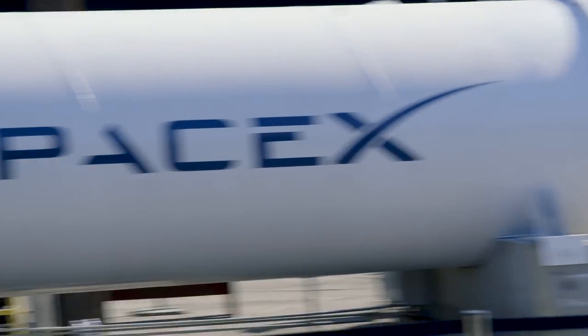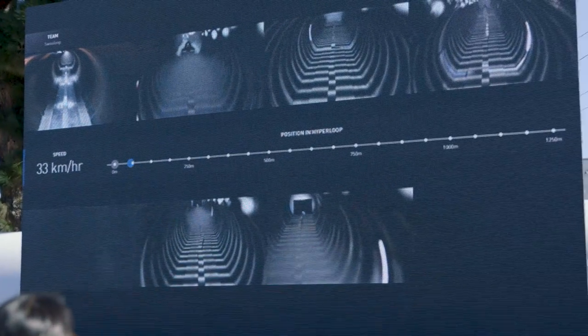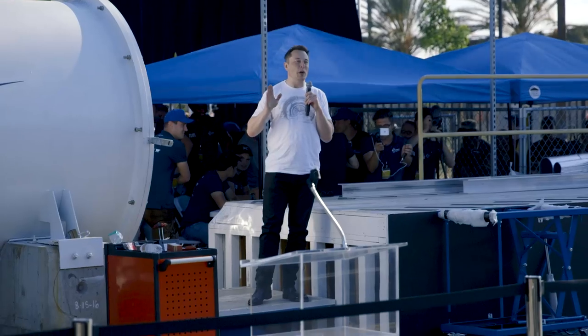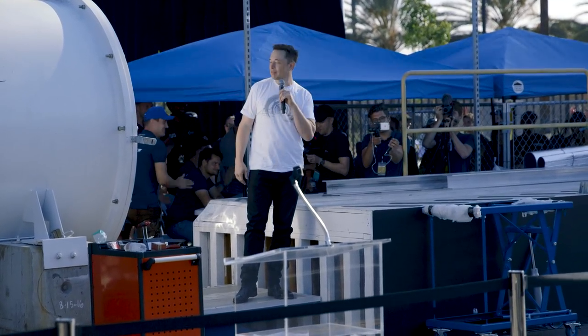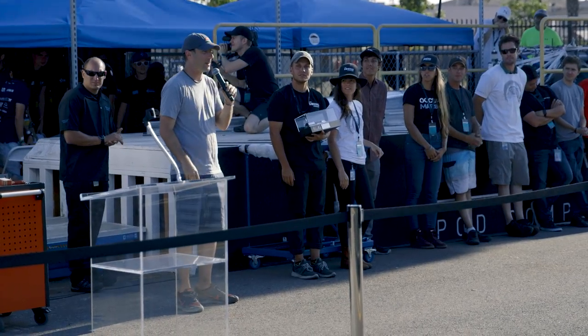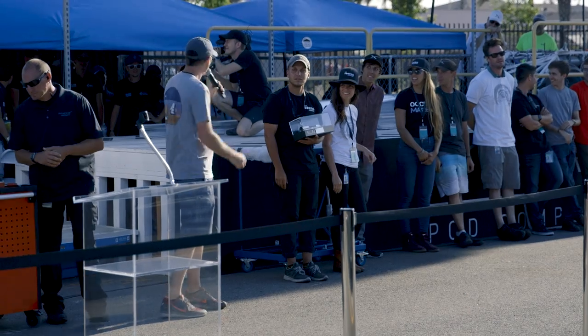5, 4, 3, 2, 1. That pod just went 324 kilometers an hour, over 200 miles an hour. So congratulations to the fastest team at over 200 miles an hour, the Technical University of Munich, Team VAR.